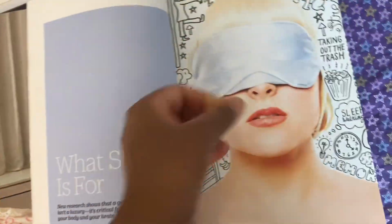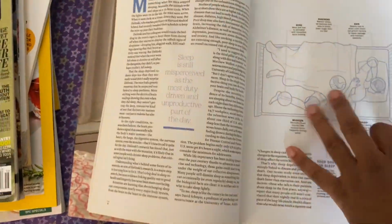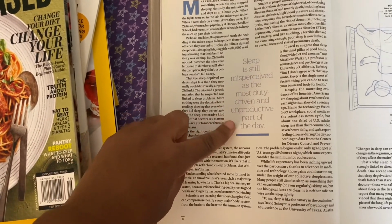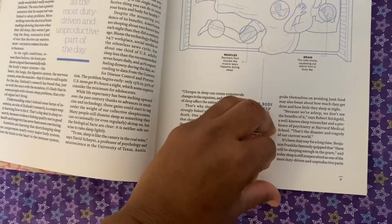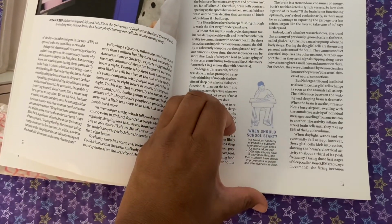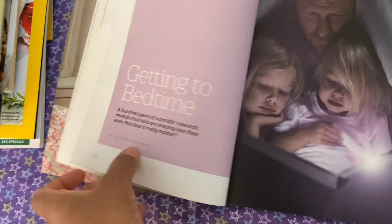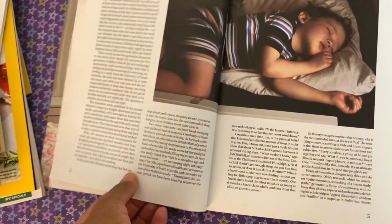Again, let's see. Sleep is still misperceived as the most duty-driven and unproductive part of the day. Wow, that's exactly what I was talking about just now. So we are gonna be talking. I haven't gone through this, even though I got it a while ago. I haven't gone into details into this magazine, so I'm looking forward.